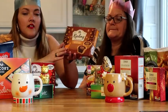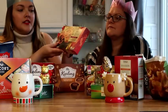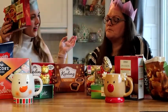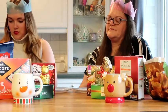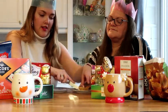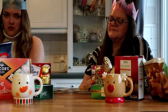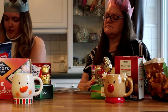So the next thing we're going to try then is chocolate orange tart. So this is the Mr Kipling's 6 chocolate and orange tarts here. And then the Tesco non-branded chocolate and orange tarts there. So close your eyes. Just going to cut it in half so we can have half each. And I'll show you the inside as well.